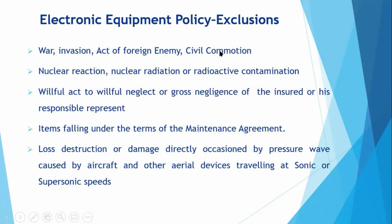Then these are common exclusions: civil commotion, act of enemy, nuclear, willful act, items falling under maintenance agreement, or manufacturer's warranty. Okay. So why do we say maintenance agreement? This is one of the requirements of the electronic equipment policy, that other than personal computers, for all electronic equipment, an annual maintenance agreement has to be in force.